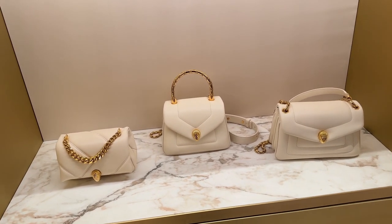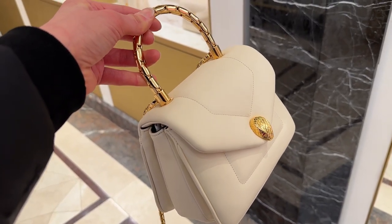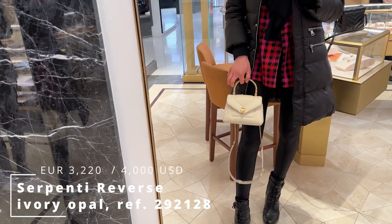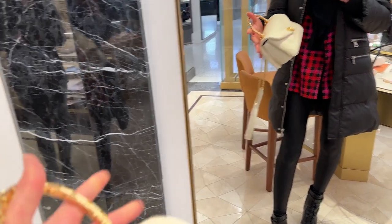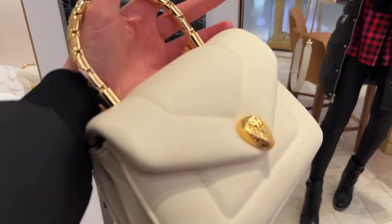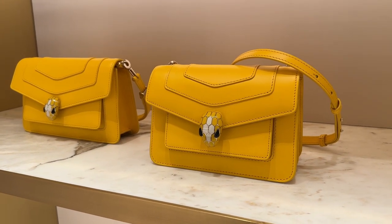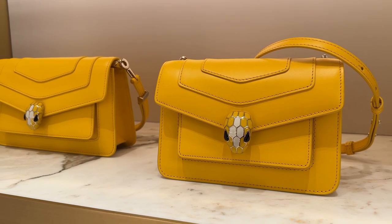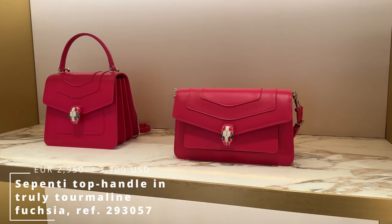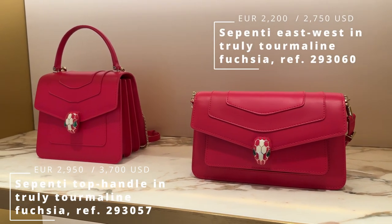They also have the Serpenti Forever bags with the top handle, which are also super cute, but they've also incorporated more edgy, more modern designs. For example, the Cabuchon line, which is a little more puffy, kind of reminds me of the Chanel 19, but also the Serpentine pouch in different sizes, which is reminiscent of the Bottega pouch or the Fendi First. Their selection is amazing, and if you're really into exotic leathers like water snake but also python and everything, their selection and the colors that they're able to produce, just top notch.